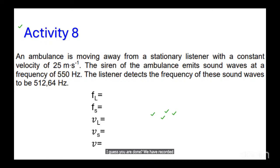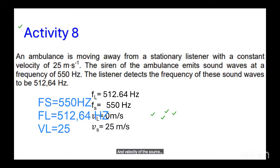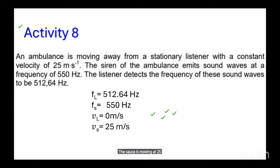We have recorded activity 8: FL, FS, VS, VL, and let's compare. Did you get something like this? Frequency of the listener is 512.64. Frequency of the source is given, 550. Velocity of the listener, because it's stationary, has to be 0. And velocity of the source is 25. If you got them like this, then you are correct. Remember, the listener is not moving, so the VL must be 0. The source is moving at 25 meters per second, that would be VS.